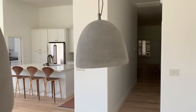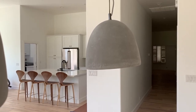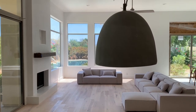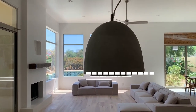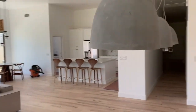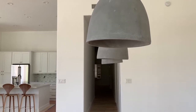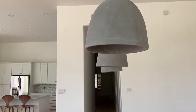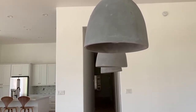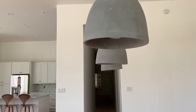Look at this one. Clearly not level. And then this one. This one's almost level, but still slightly to the left. And it's really clear when you come from this angle. Three lights, three different degrees of imbalance.